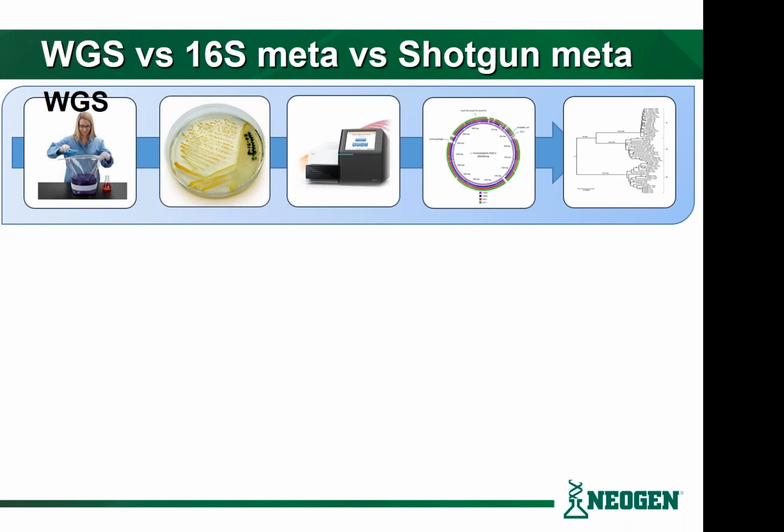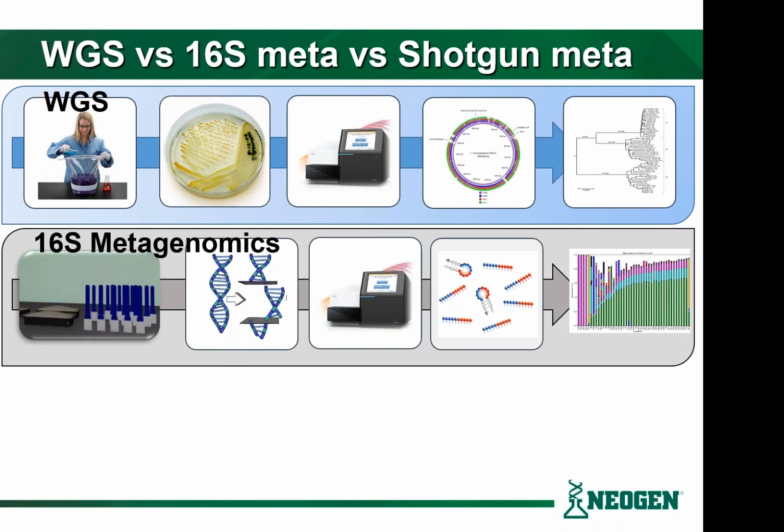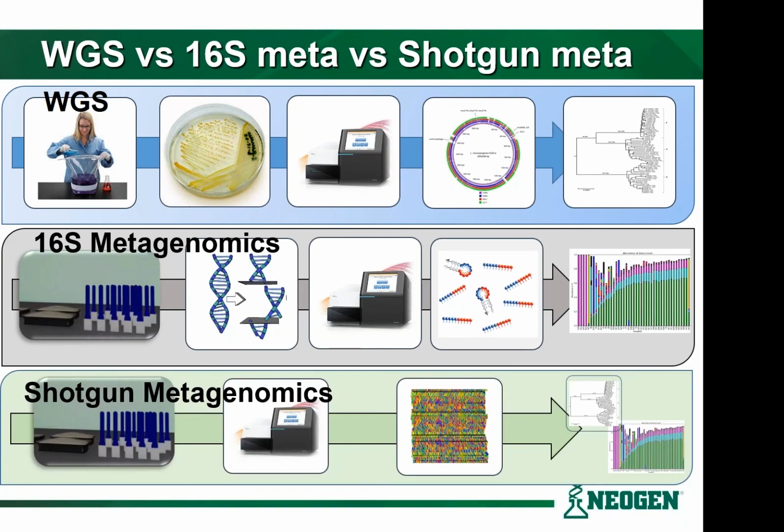So just to recap, what we're talking about is different than whole genome. With a whole genome, you're doing an enrichment, generating an isolate, and using that on a sequencer. That's the next generation sequencing aspect of these services. You're building a genome of that one organism, and then you're using that for data analysis. With 16S metagenomics, we're taking a sample and we're extracting all the different bacteria from that specific sample, doing a PCR to amplify the gene of interest, and sequencing that for these different types of data sets.